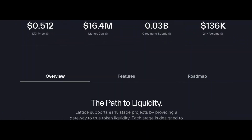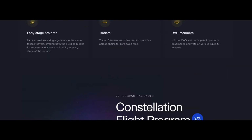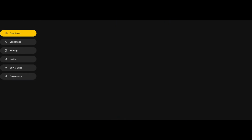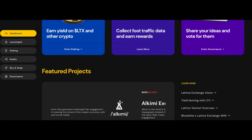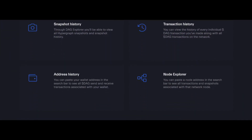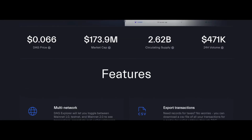LATTICE is Constellation's DeFi and node management platform, and according to Constellation's CSO Benjamin Diggles, he stated, "Hypercube is essentially Lattice. Everything leads to Lattice." Towards the end of this video, I will share more exciting news on Lattice. And DAG Explorer is Constellation's official block and node explorer platform.